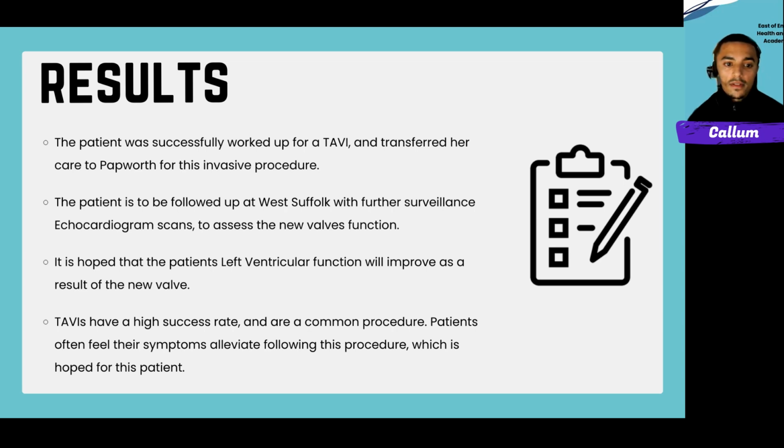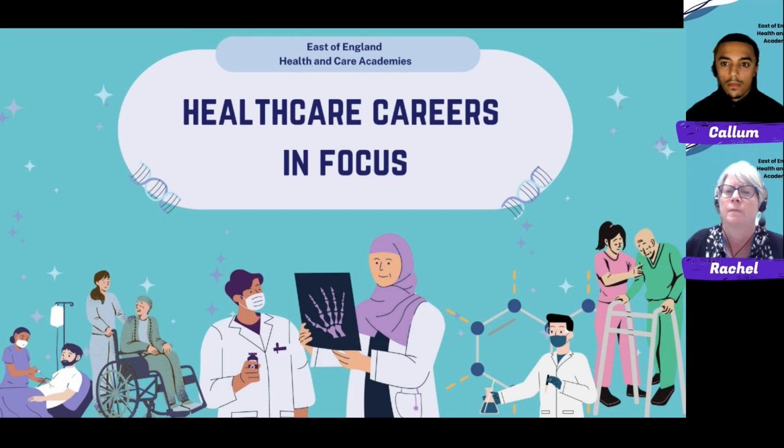It's hoped that the patient's left ventricle will improve as a result of the new valve. Obviously, there was a lot of strain put on the LV with such a tightly restricted valve. TAVIs have a high success rate and are a very common procedure, so patients often feel that their symptoms alleviate quickly. And we're hoping that when we follow this patient up next, it will be a positive outcome.